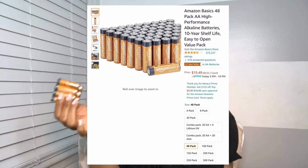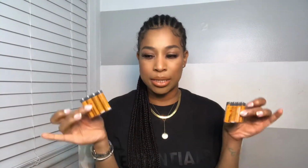Next up, I have these batteries here. I don't have the full pack because I've been using them. These are a part of the Amazon Basics range. I went with these because they were a little bit cheaper than Duracell or Energizer or whatever, and they got really good reviews. So I was like, okay, whatever, I can just give them a try. Batteries are batteries are batteries. They all do the same thing. Some of them just last longer than others, right?